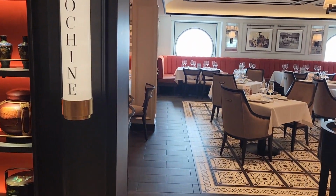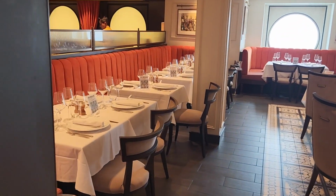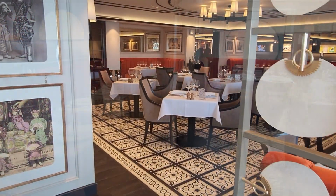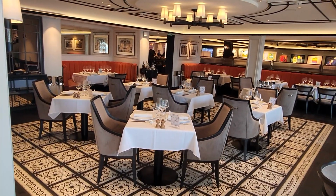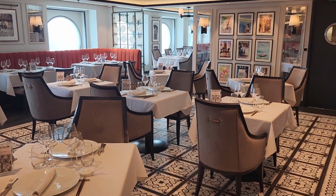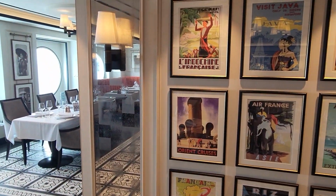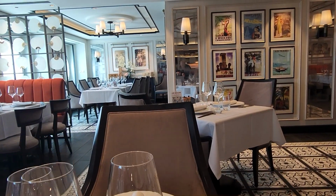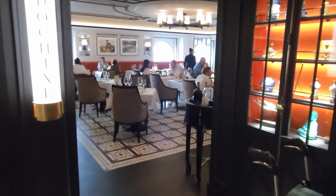First thing to note, it's probably the most beautiful restaurant on the ship in terms of ID and decoration. Hats off to them, I think they've done an amazing job. Before we went in, earlier that day, I took a quick peep inside to take a look at how it feels. And it really is a beautiful restaurant. Love the look and feel of the place. So, a few hours later, we trooped in for our meal.